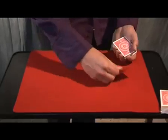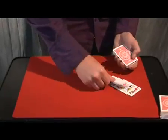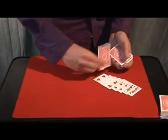Any Card at Any Number uses a setup deck, but not a stack deck. You only know the position of a few cards, and it's a setup that you can achieve very quickly. It's not difficult to do, and I do it in front of people. I've done this effect in bars and for friends, and it's very simple to do quite quickly. Let me show you what the setup is. From the top of the deck, 14 cards down, you'll find the Queen of Clubs.